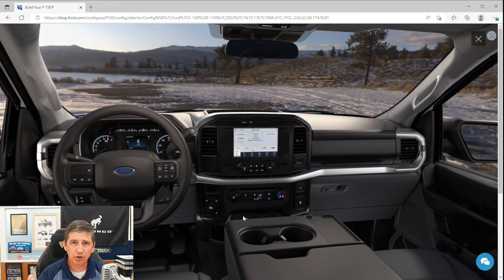So 2 of them are charging ports, and 2 of them are data ports. So if you want to use Android Auto and such, you would want to make sure you use the ones here on the center console, I believe. As well as you do have a PowerPoint right there too. So that'll be really nice to have too.